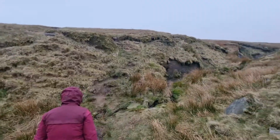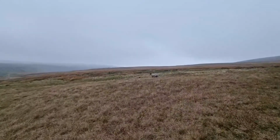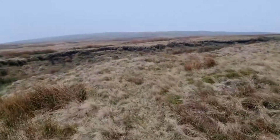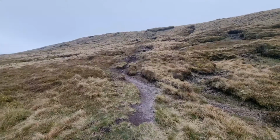On the top of the hill, it's just a nice walk. It's off the beaten track. It's not signposted, but you just follow the well trodden paths. We found this little river, and it was really boggy, so we couldn't really find a way over it. We eventually did, and it was beautiful scenery.